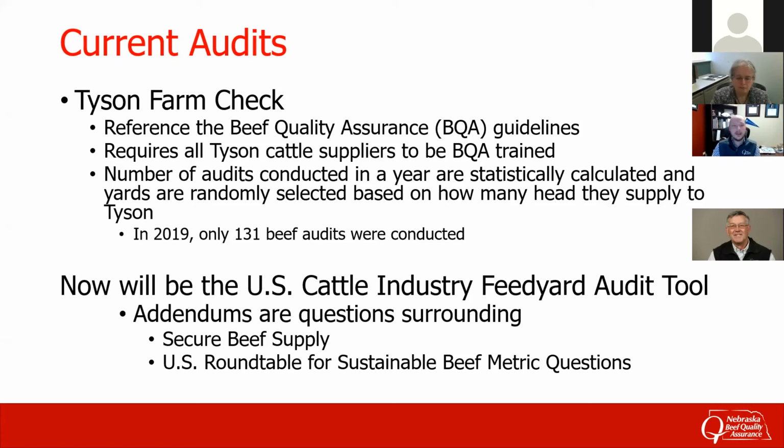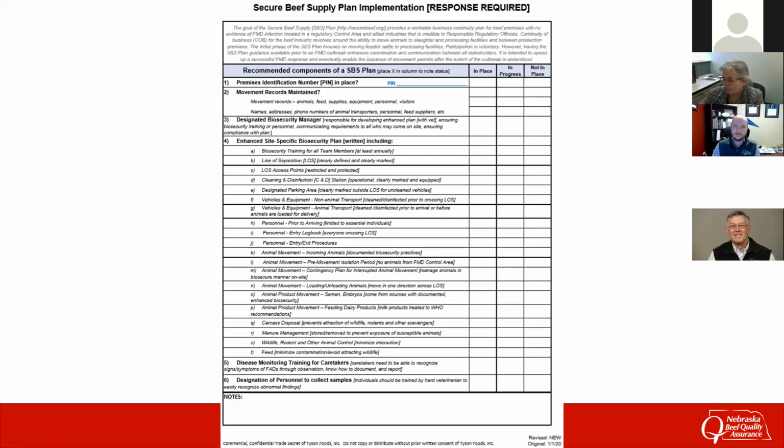However, Tyson is making a shift. If you were participating in the Tyson Farm Check program originally, they are making a shift to the U.S. Cattle Industry Feedyard Audit Tool. And we're going to cover that audit tool as we move through this presentation. However, they do have some addendums to the U.S. Cattle Industry Feedyard Audit Tool. They have a section on the secure beef supply, and they have a section on the U.S. Roundtable for Sustainable Beef metric questions.